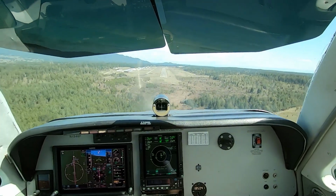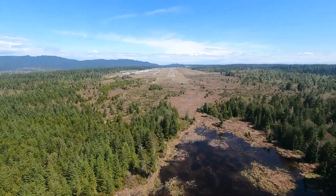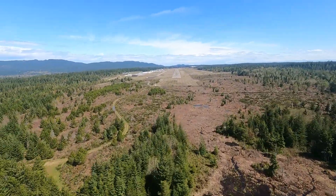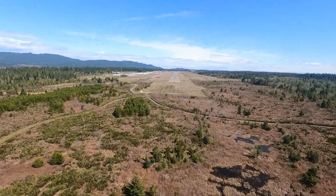Props forward, 3 green, full flaps, mixture switch, ready to land. Traffic ahead is on the go. On glide path, on center line, on speed.